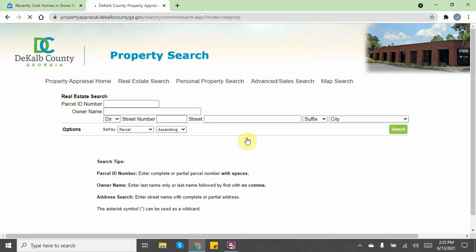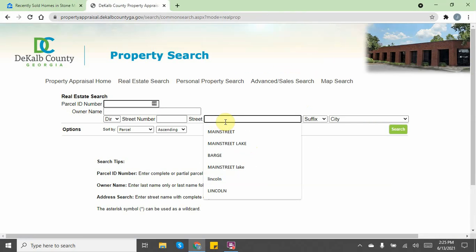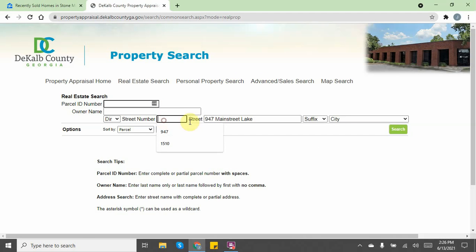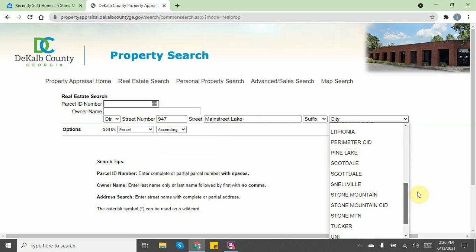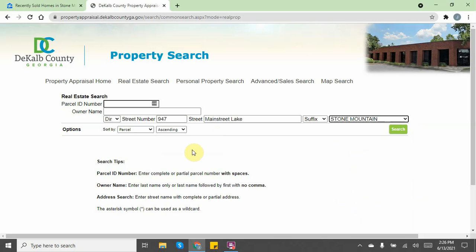All right, so I'm gonna go here, agree to that, and you see how this is set up. I'm gonna paste this. That's my address, and then they don't want the number here, so 947. Make sure there's no spaces, or you will have problems finding the property. This was in Stone Mountain. So that's that. I'm gonna hit search.